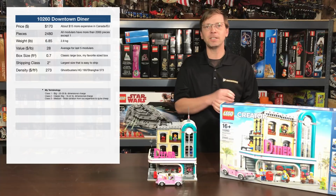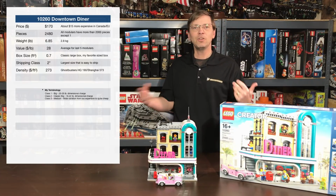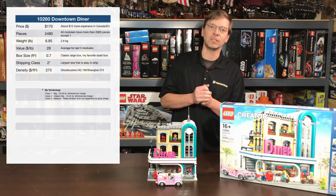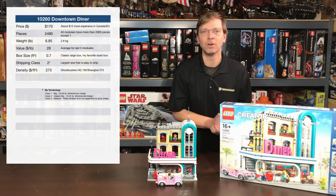Anyway, so a long explanation for a simple stat. $273 a square foot for this. You can compare things. It just is something to keep in the back of mind, something else to think about if something is going to be not very efficient to store. Lastly, should you run out and buy the Downtown Diner right now?